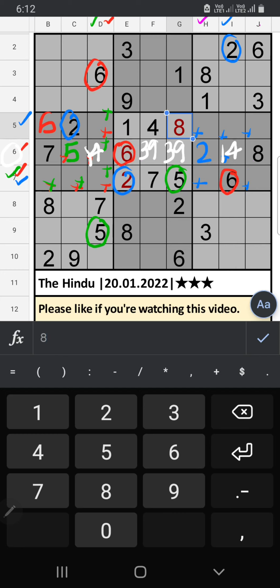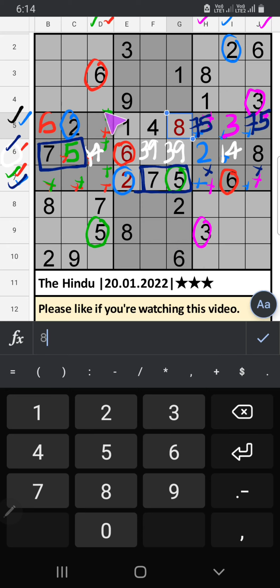Column H and column J, we have 3. So 3 can't come in these cells. Then 3 is confirmed here. 6th row and 7th row, we have pair numbers 7 and 5. So 7 and 5 can't come in these cells. It will come in any one of the cells. We'll confirm later. Fifth row, only 1 number is remaining, 9. 9 is confirmed here.